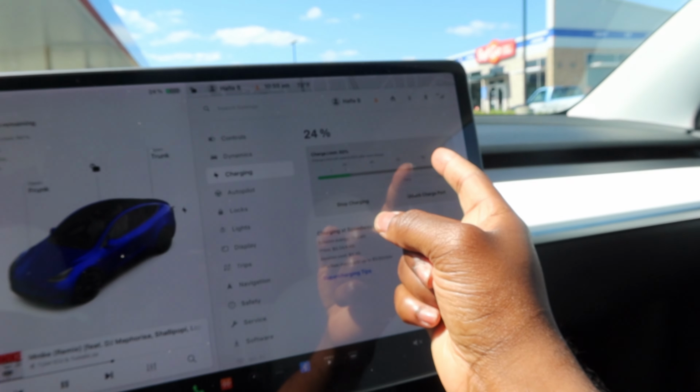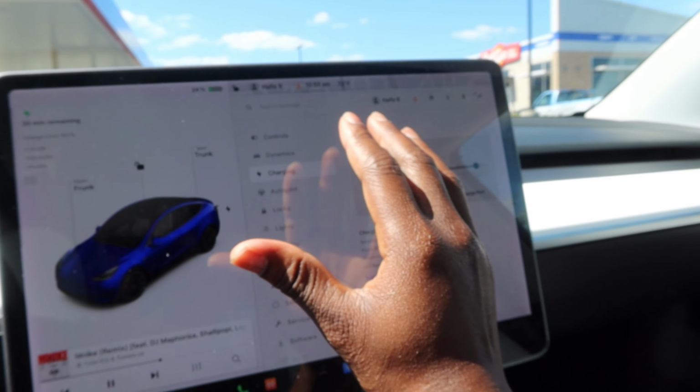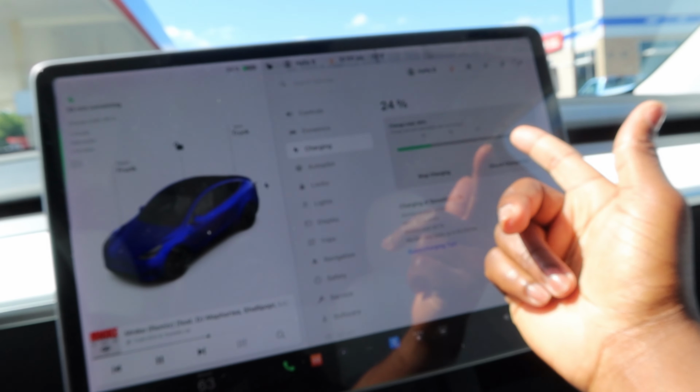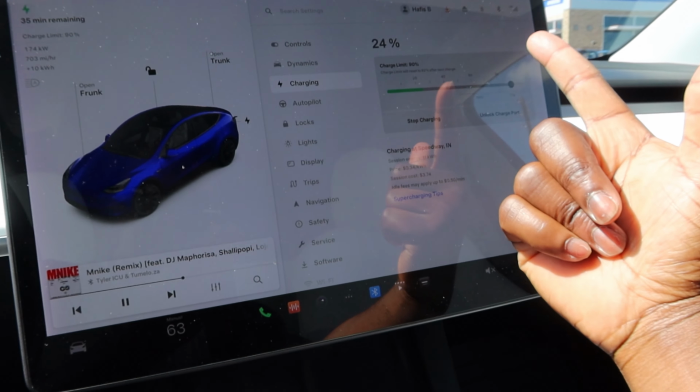If this is very bad, somebody leave a note in the comments and tell me, no bro, this is going to hurt your car. But if it's all right, then, because the recommendation is 80, but you'll go through 80 so quick, it's crazy. Anyway, that's where we're at with it.